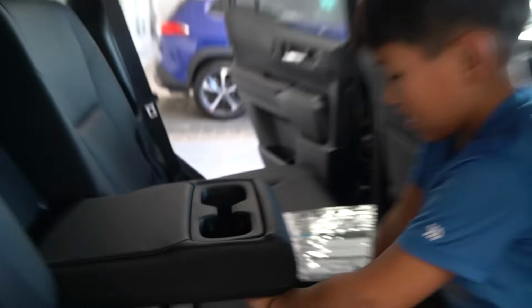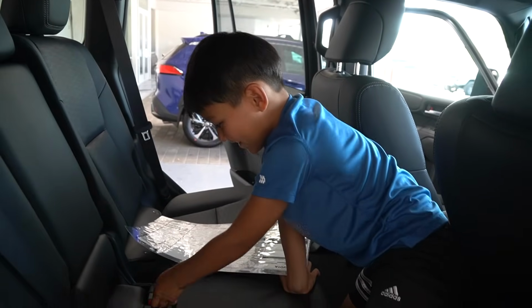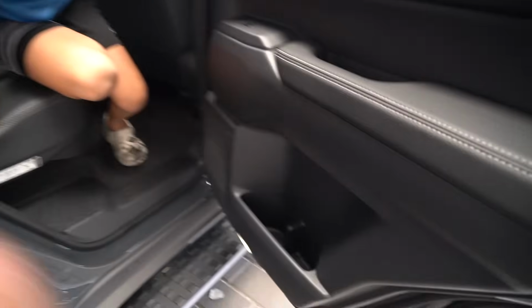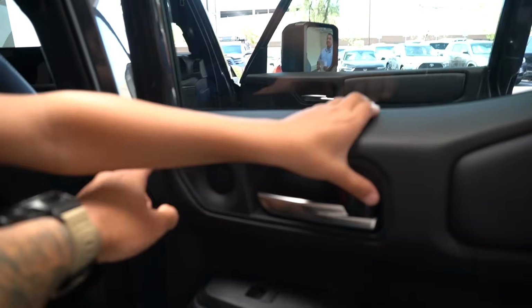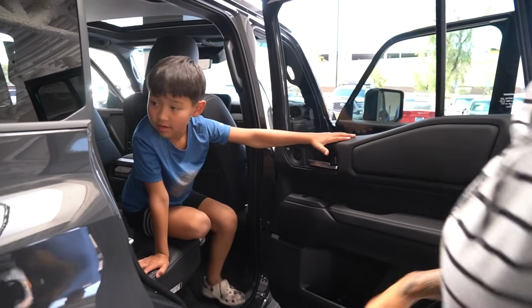What'd you find? Ooh, cup holders for all your snacky snacks. Somebody can sit in the middle here. Well, we don't have any other kids, just you. So you fold that down and put your snacky snacks in the middle. And look, you can put more snacky snacks. Look at this little vehicle, or a little speaker. And it comes with the JBL sound system. You see that? Look, this is how you lock the doors. Wow, you know a lot, huh?